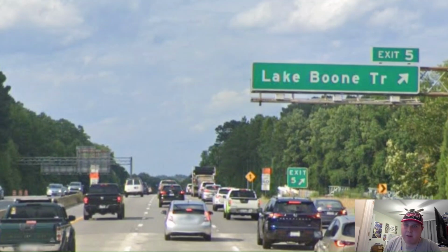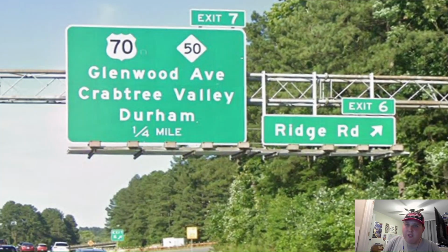And then after passing through all that construction at exits 1C, 2, 3, and 4, now we're meeting exit 5 for Lake Boone Trail, which is where the North Carolina Art Museum is, which sadly I have not been to yet, but I'd love to go one day. Now we're meeting exit 6, which is for Ridge Road, and heading westbound on 440, it's actually morphed into exit 7, as we're going to be seeing in a little bit.